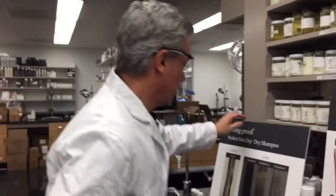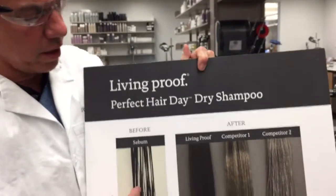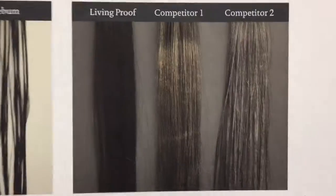You can also look at it in terms of some visual imaging. So it's two competitive products versus ours, so very dirty hair. And then the after, as you can see, there's still powder residue where Living Proof is cleaned.